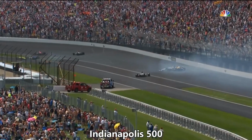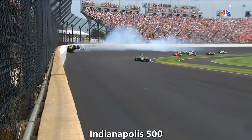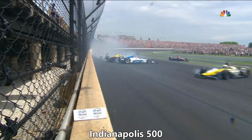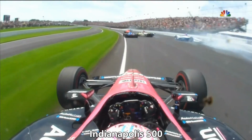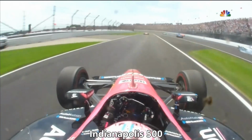Speaking of Ryan Hunter-Reay, I bet you we've got an onboard of that. Here's a different angle. Oh, look at Bourdais' car climb. Veach is into the wall. Andretti gets through. Dixon gets through. Kimball doesn't. Rosenqvist doesn't. Harvey does. Servia does. View from Jack Harvey. Outside. Yellow. Go low here. Low. Good job, buddy. Good job.